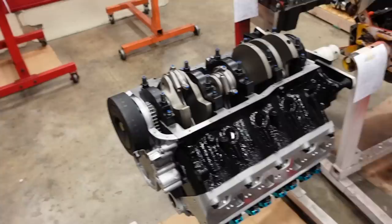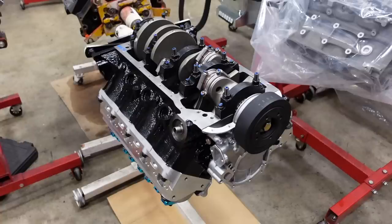This is another SEMA motor, 427 Ford. Another one of Les Stewart's, actually. Actually, no, this one's not. This is not Les Stewart's. This is Michelangelo's. Nonetheless, still another nice Ford 427 deal. Real shiny paint job.